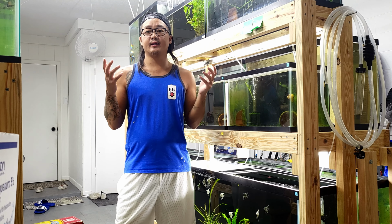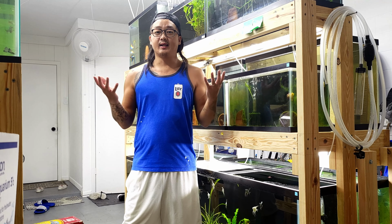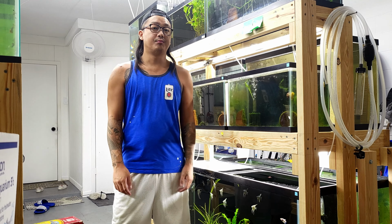Although we didn't get our live black worms to feed our bettas in here, we still got some nice shrimps, so that's all good.